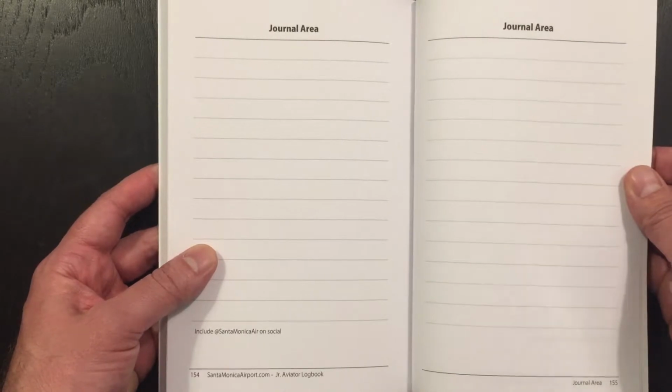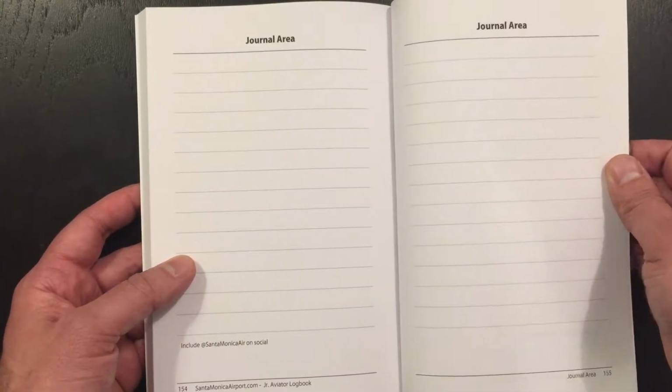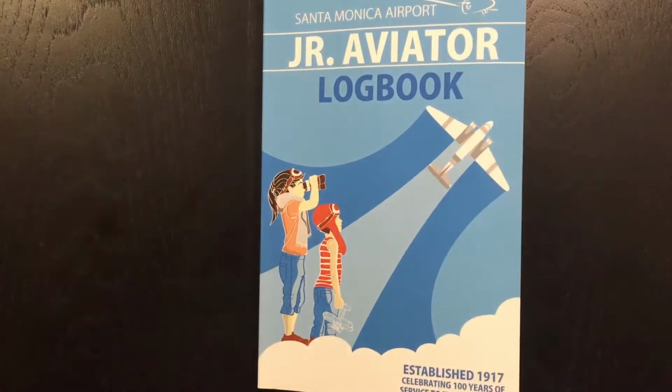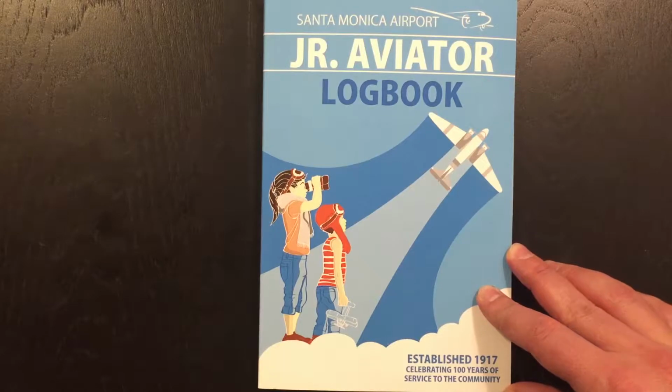We've got a journal area where you can take notes about your kids visiting, what they're into, what notes they have, and that, my friends, is the Junior Aviator Logbook here at Santa Monica Airport, made by volunteers for your family. We're so excited to have you look at this.